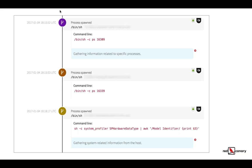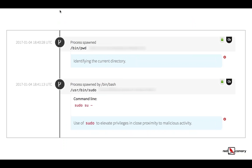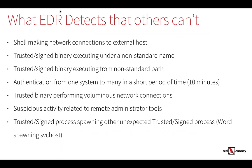Gathering host information. Again, you're working down through your attack framework or your kill chain framework. Landed on the box, establish who we are, start gathering reconnaissance. Check where we are in the operating system, and then I'll start working on trying to escalate my privileges. Then, again, just some quick examples of these tools being used in other environments, and then just kind of wrapping things up here.